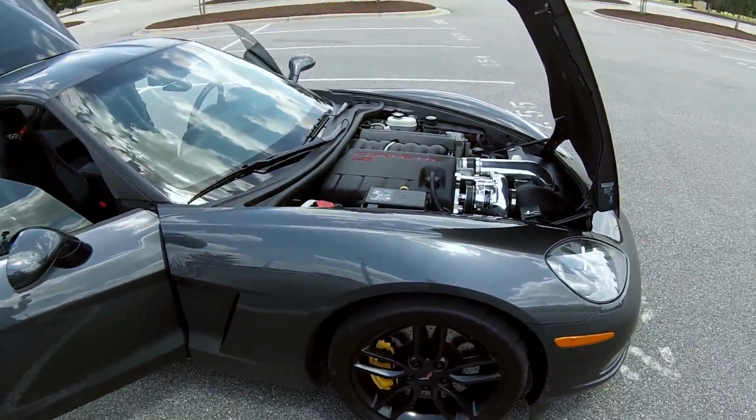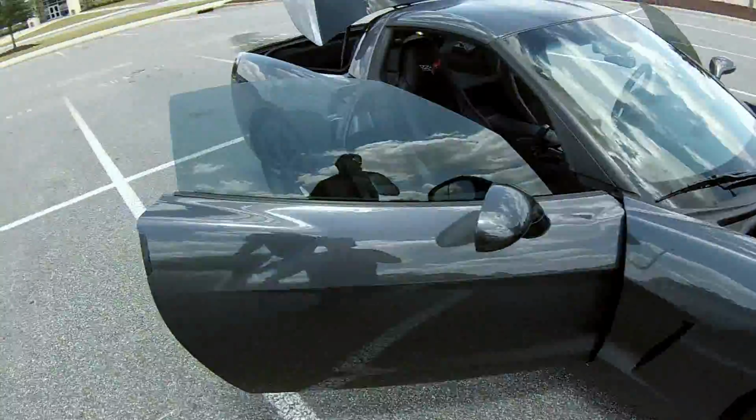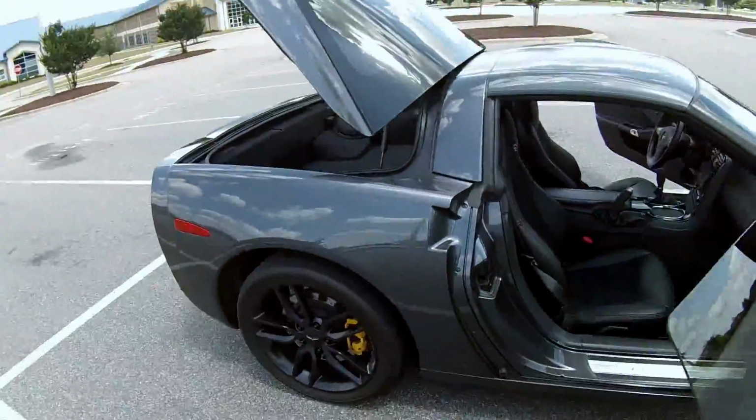And that supercharger added almost 200 horsepower to the rear wheels on this car. Amazing power with that supercharger.